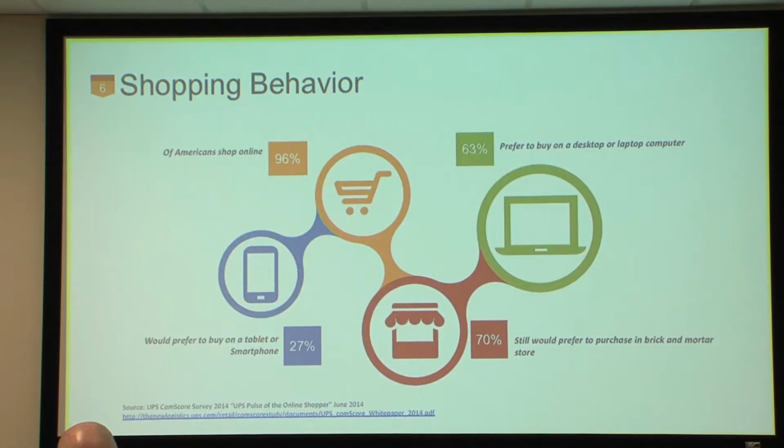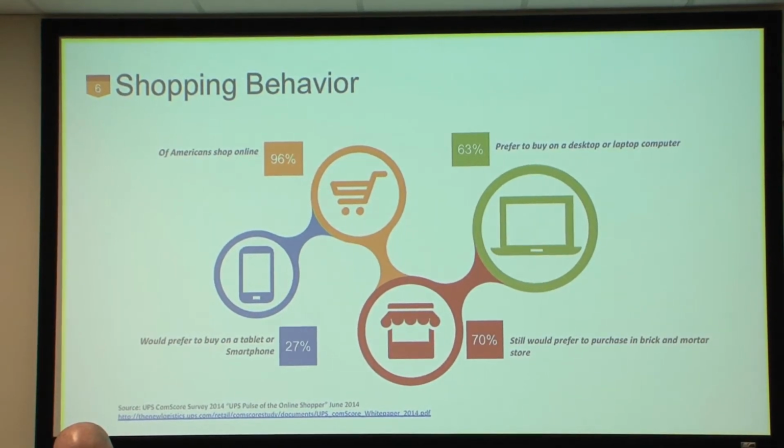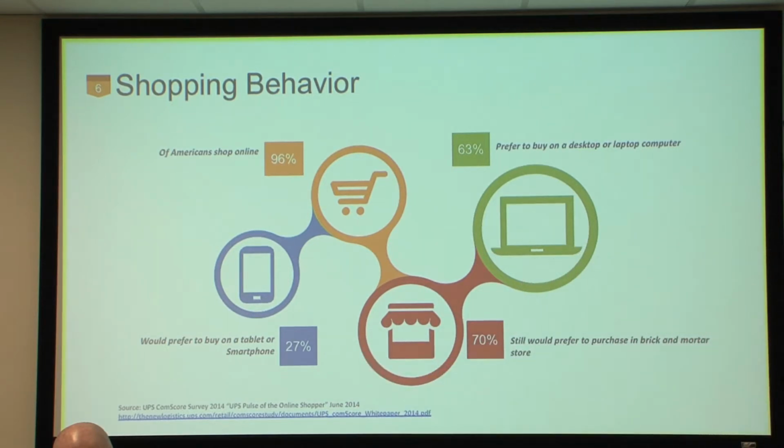63% prefer to buy on a desktop or laptop computer. This one is interesting because I don't know if you guys have ever done it. You ever been on your couch watching a commercial and you see something you like and you jump on your phone and take a look, right? And then if you need more information, you go to the desktop. So it starts with mobile, but it always ends there. Others would prefer to buy on a tablet or smartphone. Sales are still kind of low here because it's just more difficult to purchase usually on a smartphone. It's easier on a desktop, but that number is growing too.